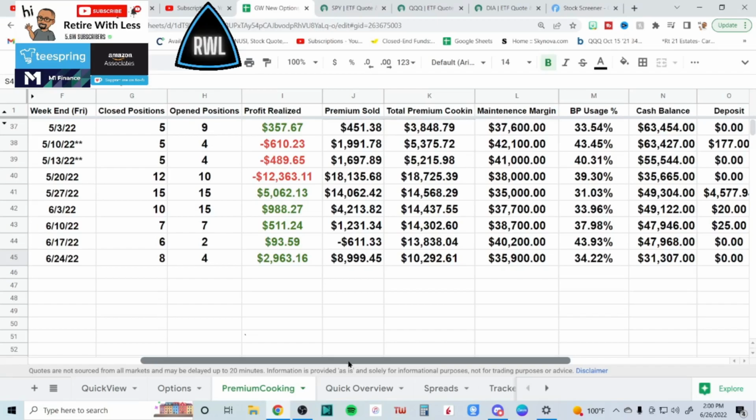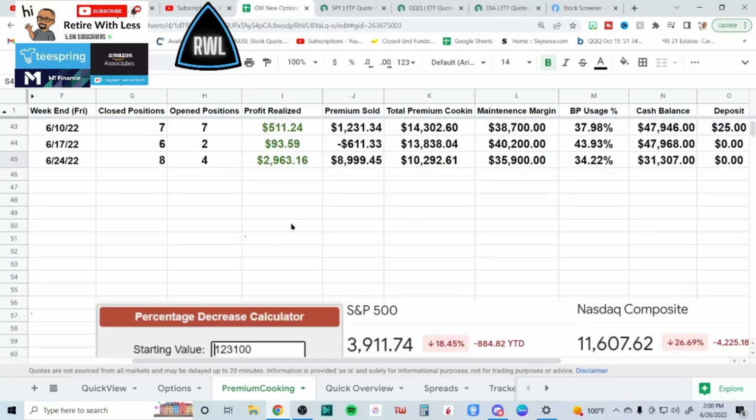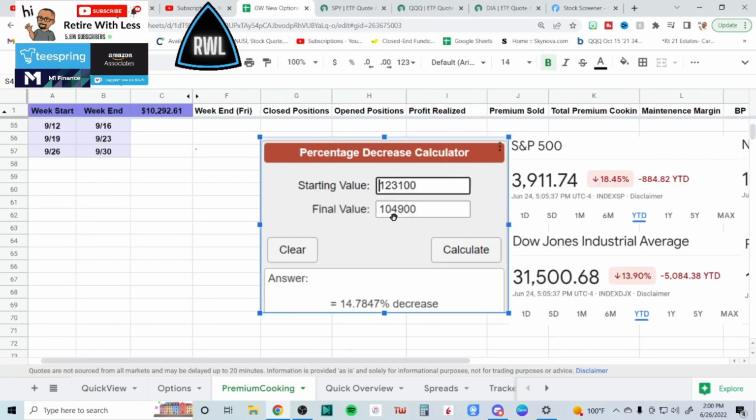So how are we looking year to date? Looking a little bit better, but man, these big swings on this portfolio, I can't wait to get away from that. So if we look here, we started the year off 123.1, final value of Friday 104.9, decrease of 14.7%.